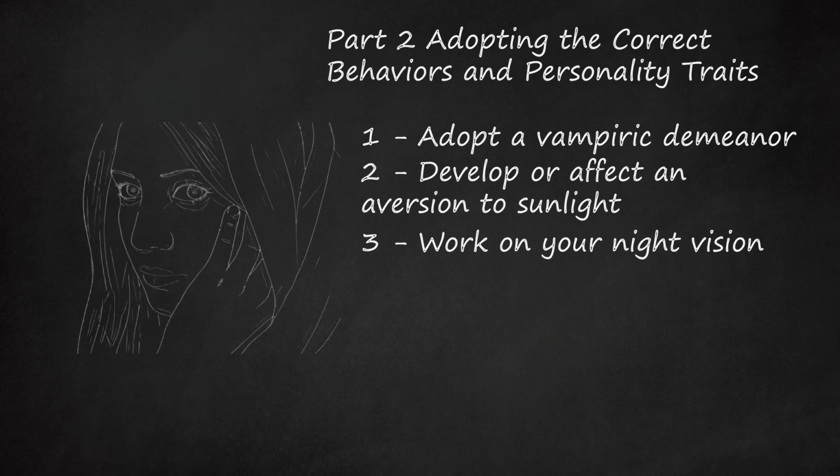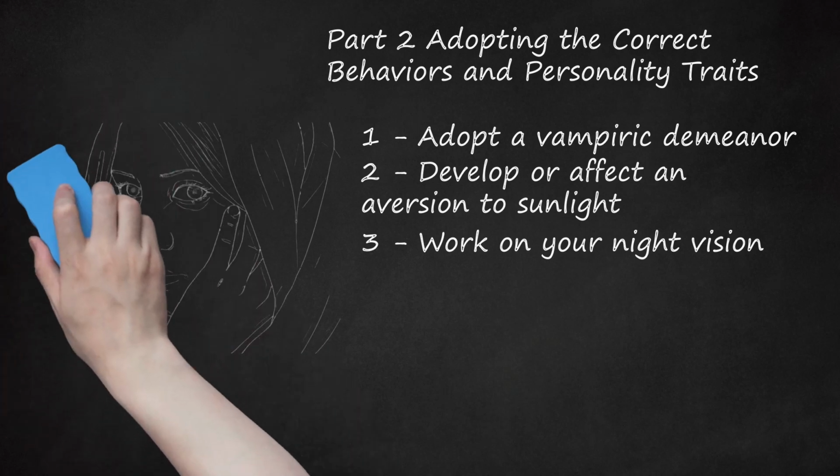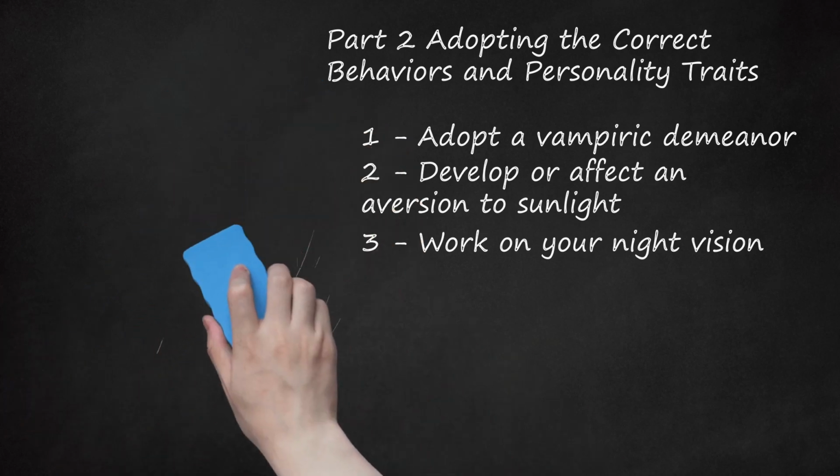Other things you can do to improve your night vision include upping your vitamin A intake. Liver is a good source. Yum. Wearing red, tinted glasses throughout the day. These help your eyes adjust to the dark, learning to pick out contrast and working on your peripheral vision.